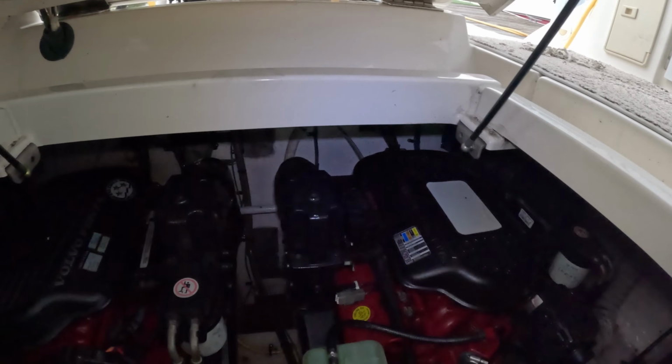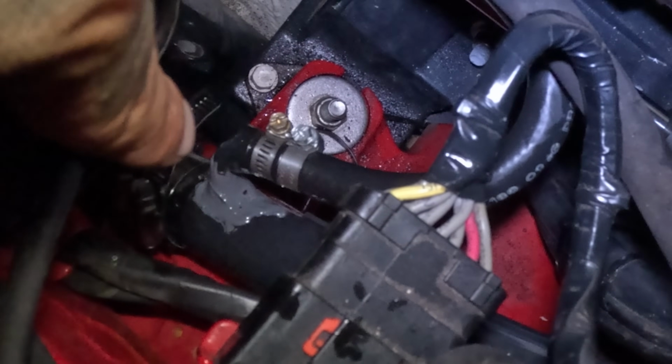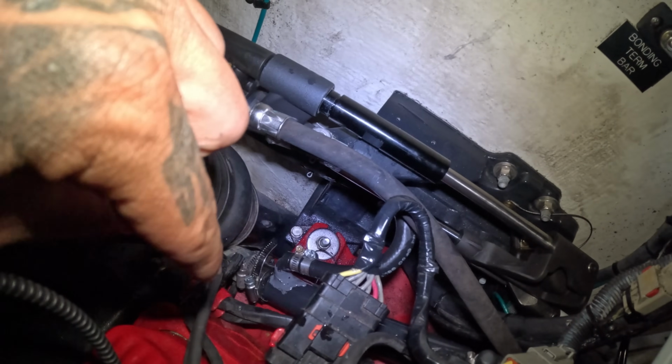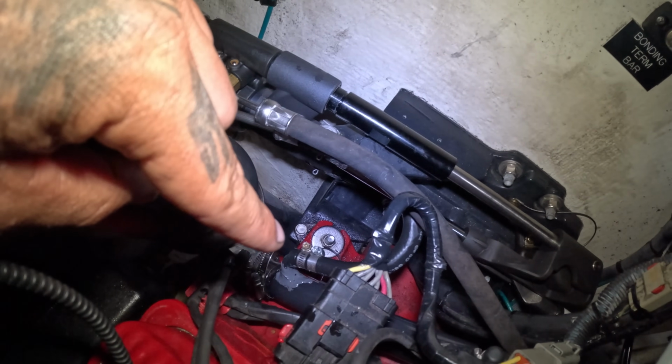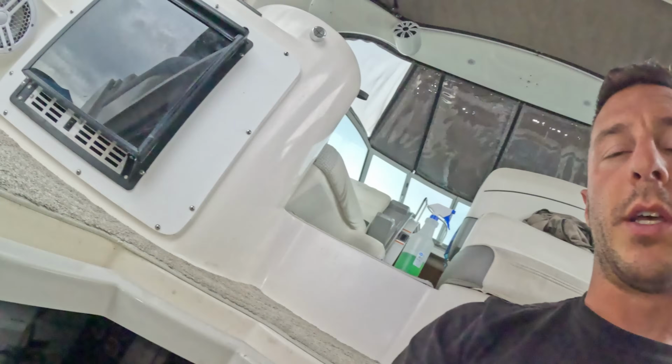So that side's good. This side, I came in and I put two hose clamps on right there. I took off the crimp-on one. Crimp-on one was super loose, so I think that might have been causing a leak as well, but that should all be good. I gotta clean out the bilge because when I took the power steering out, all of it just leaked into the bilge.